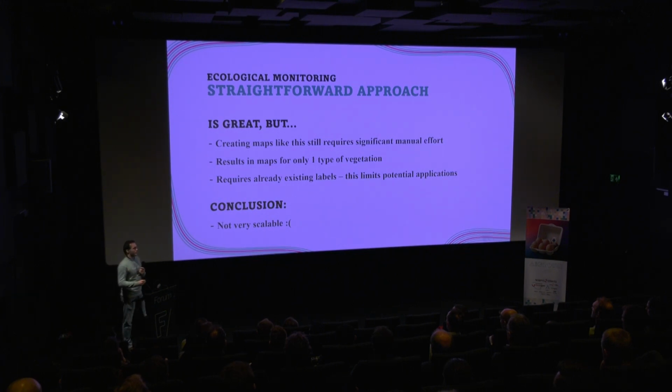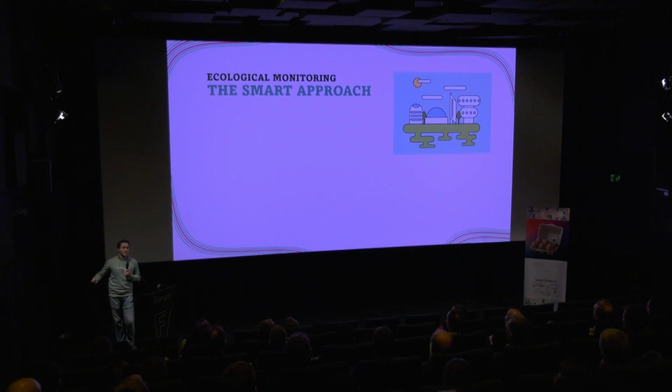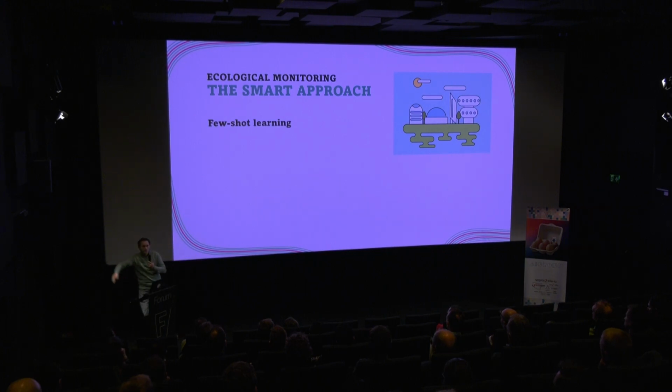We would ideally do this in a smarter way, right? Because in an ideal world, you would do something like this through few-shot learning, right? You would give a couple of examples: well, this type of vegetation is what I'm interested in, and this type of vegetation is what I'm not interested in. And you'd ask a model, which ideally has some sort of inherent understanding of nature, to simply find the types of nature which you are interested in.